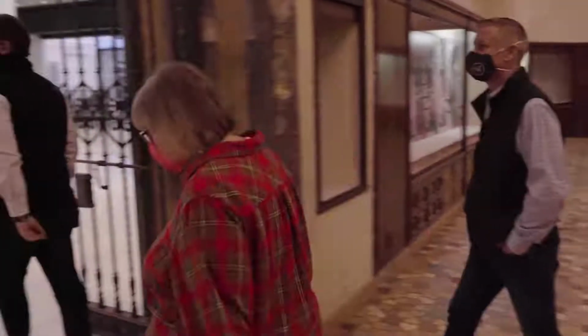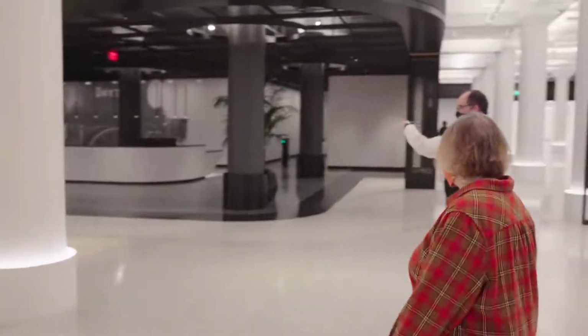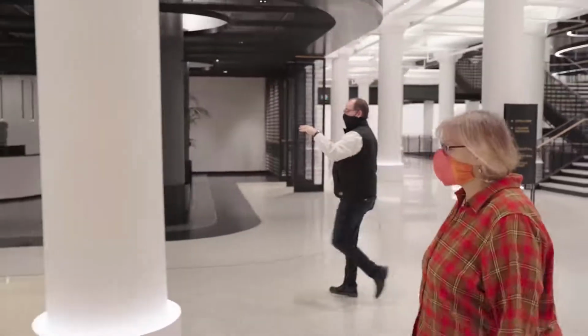All right, so really this is just rental space over here. Towards the shoe section, Don. Don't underestimate women's shoes. Towards the shoe section.